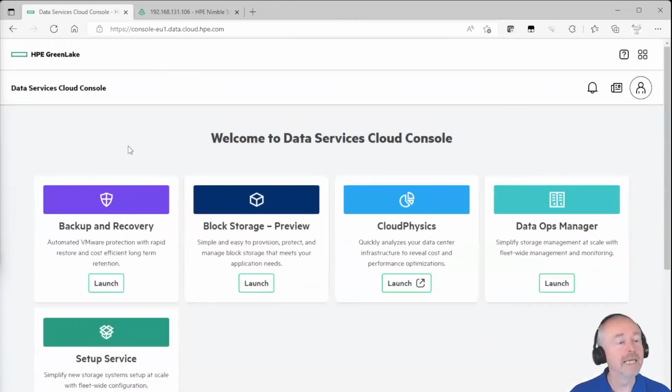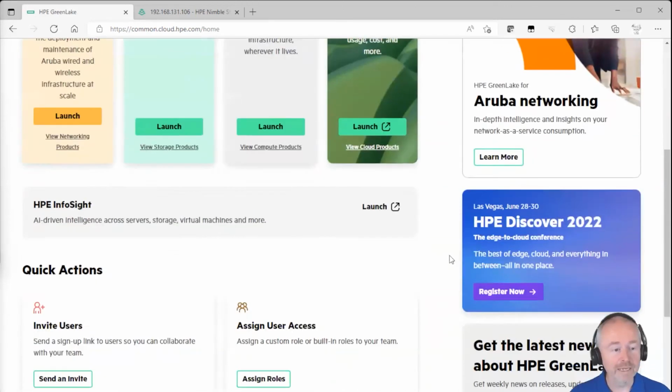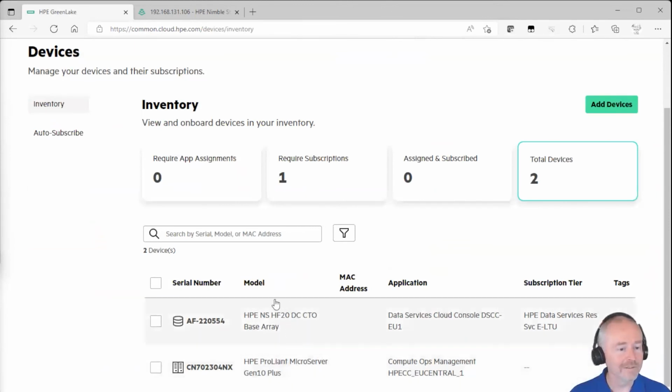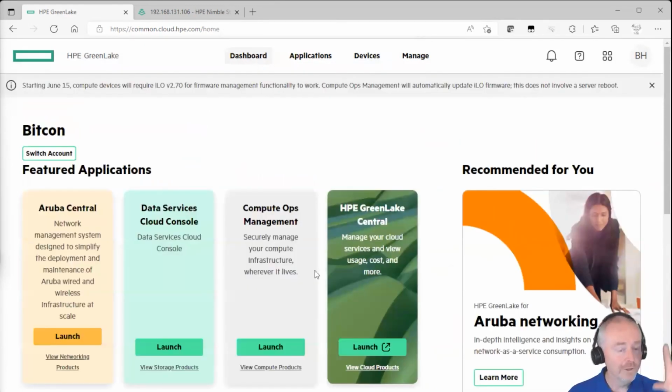So keep on following my sessions. And if you go a little bit higher, you will see in my dashboard Calm, you will see Aruba, you will see GreenLake Central for the customer pay as a service. And what you need to do is here, onboard devices. So here you can add, here is my ProLiant server, here is my HF20 array. That's up to you. You just have to start adding devices and selling those subscriptions. And from that moment on, you have a complete view. You're going to manage your environment from your existing customers.